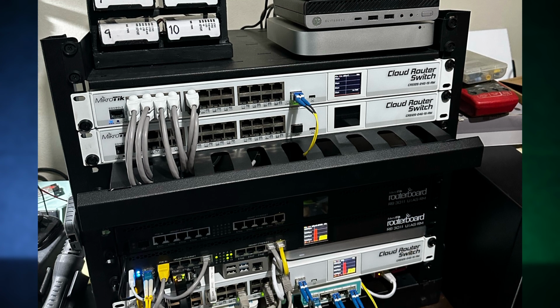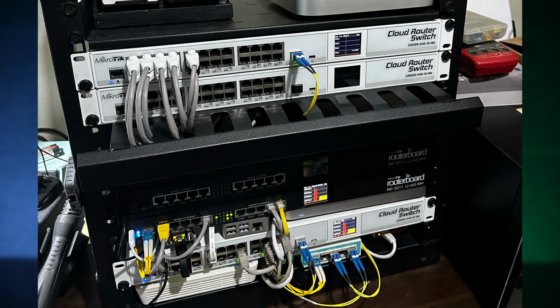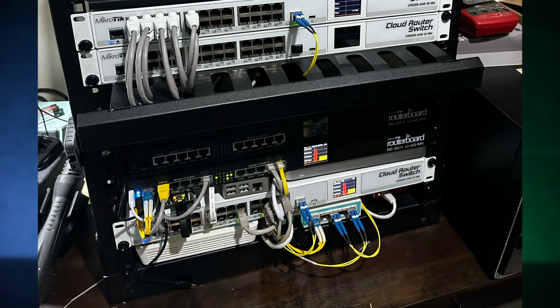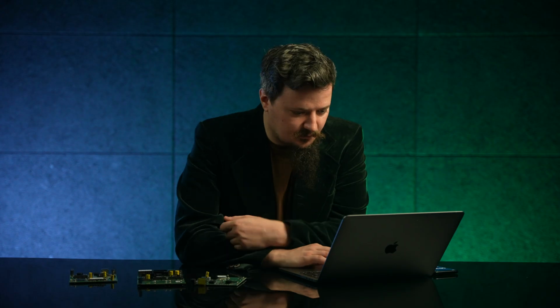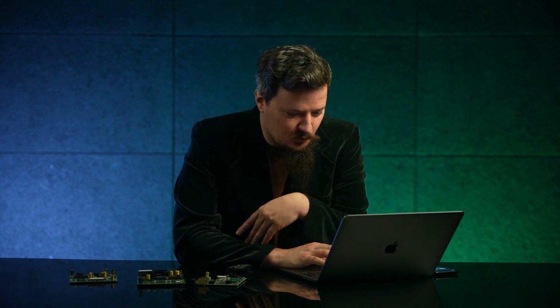So thank you. And I really appreciate also you telling about the history of how your use of MikroTik has evolved through the years. Like you started with the software and then moved on to building one of the most impressive home labs I have ever seen.